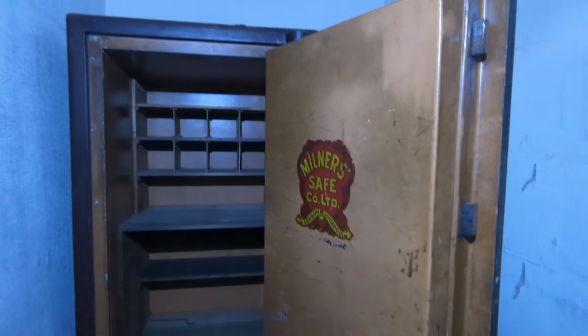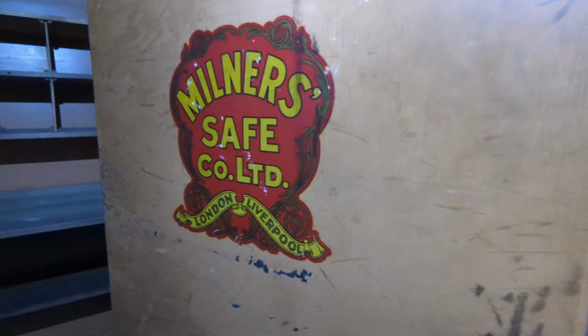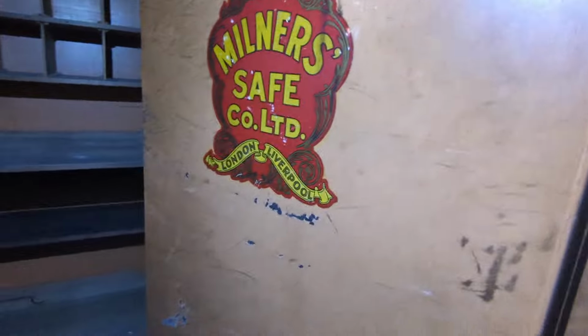Seems we have a back room here as well. A huge safe. Milner's Safe Company Limited, London, Liverpool. And we'll see if we can pull it to. Again, there's no plaque on the front, there's not the marking inside, nevertheless. That's two safes that we've seen now, guys. So it must have been quite an important building. This looks like could have gone to the main entrance. Just look like they've sealed it, I think.